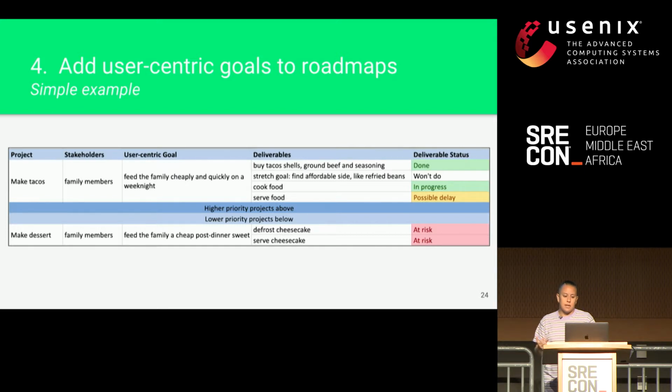It's a planning document. So this is an example, and it's not technical, but hopefully it can highlight how I think about roadmaps and how they can apply in your own workflow. So let's start here. This is one about making dinner for your family. You'll notice the user-centric goal is to feed the family cheaply and quickly on a weeknight. So this isn't a wedding party. It's just the immediate family.